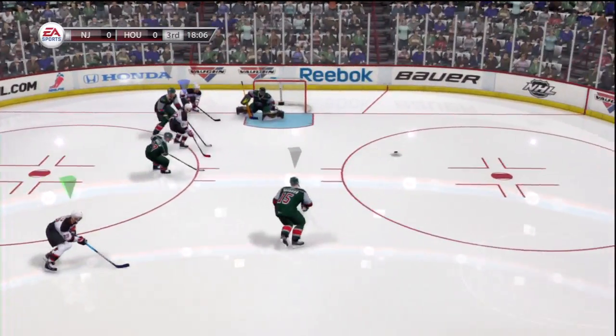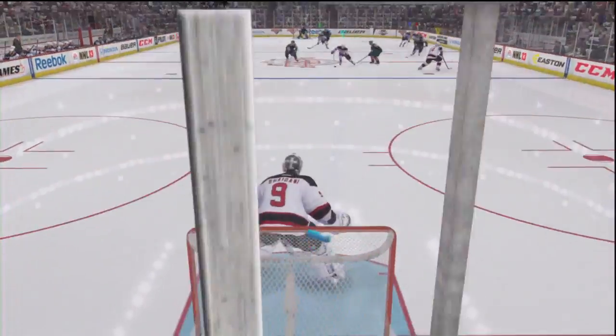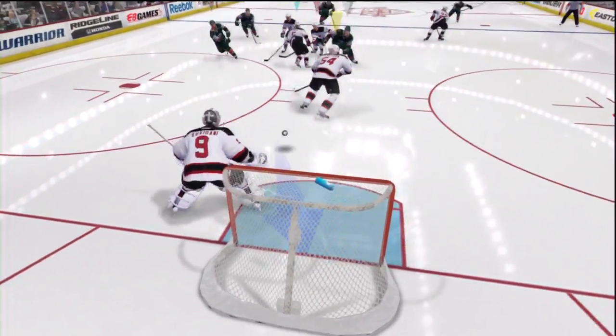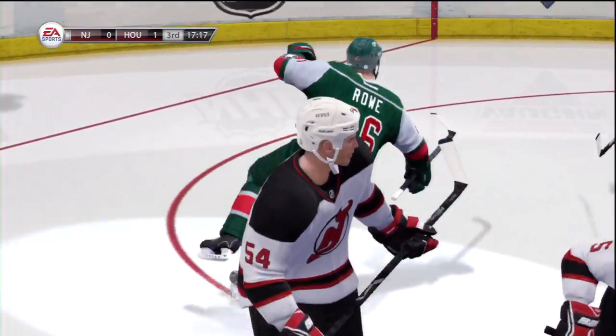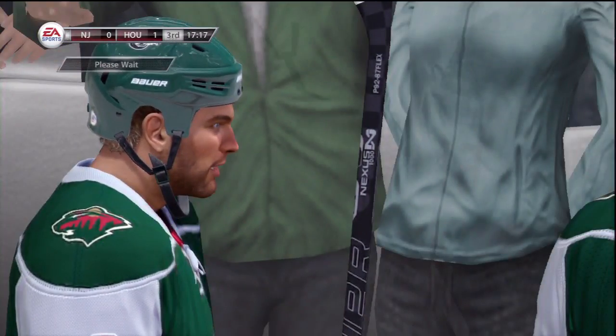Loses possession of it. There's the shot. Good move by the goaltender using that leg. Up the wing, he's got that one on the tape. Offensive opportunity, 3-on-2. Oh, what a shot! Scores! And the first goal to be scored in this game.